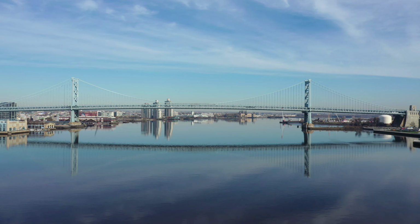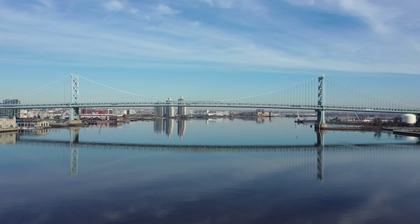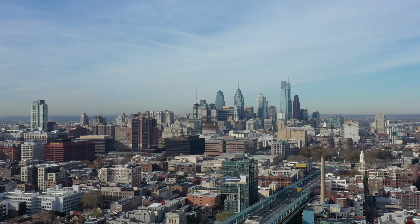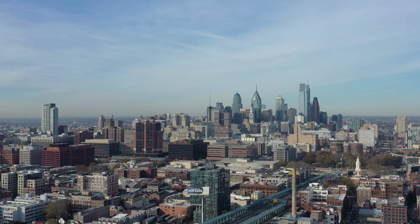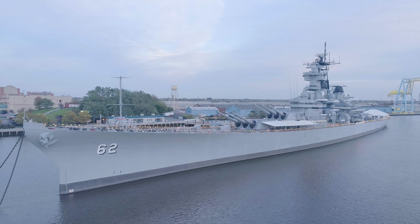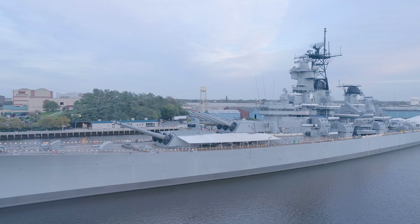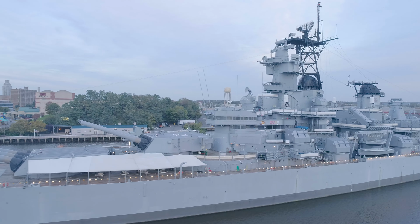Now, in terms of what you want to shoot in this area, my personal favorite is, of course, the Ben Franklin Bridge. You can also shoot the skyline that's sort of a little bit further away. So if you had like an Inspire 2 and you put a 50mm lens on whatever camera you're using, you could get a really good shot and bring that skyline closer to the image. Now, also, you can shoot the Battleship New Jersey, which is a little bit further south down the Delaware River. It is a haul. I'd say it's probably about a quarter mile away if my memory serves me right, but that is another cool thing to fly down to and shoot some photos.